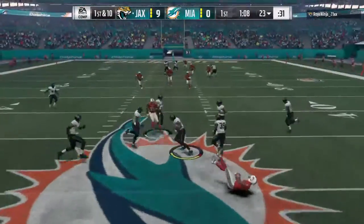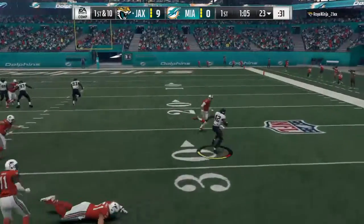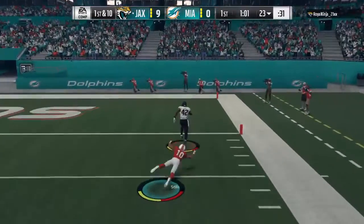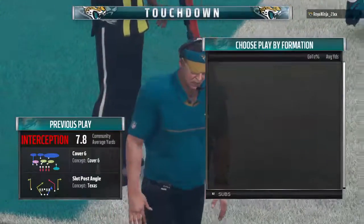Into heavy traffic, and it's intercepted. Picked off by Barry Church. Oh, he slipped right by him. And they will score. It's a Jacksonville touchdown.